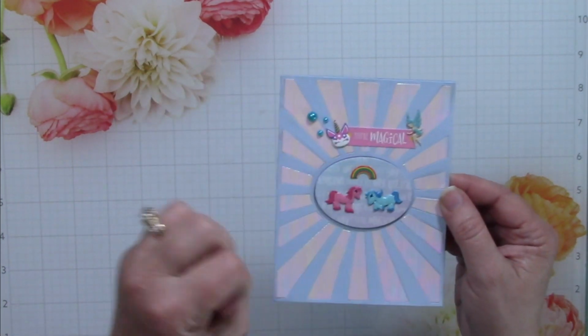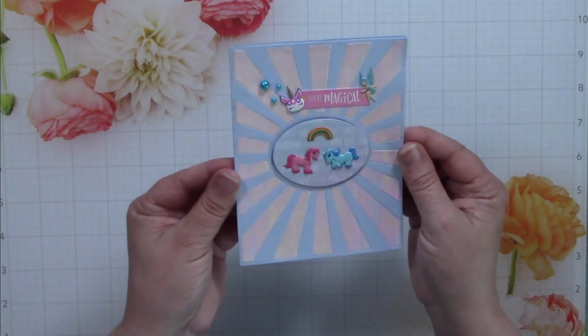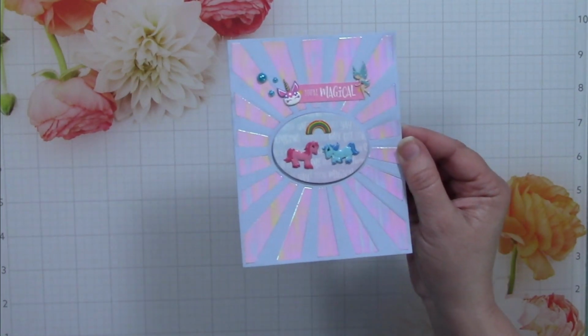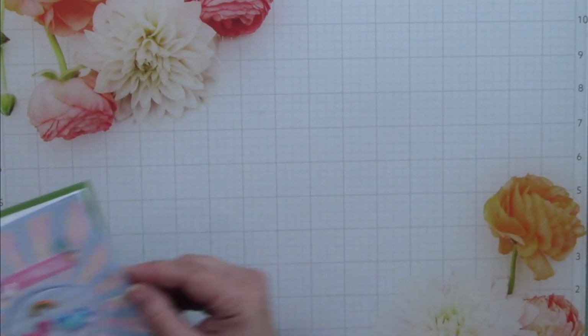And the sunburst die is also from Hero Arts. But I thought that turned out great. It was fun to do something really pastel and girly. I usually do not go that route, but obviously this week I was feeling a little pastel because I made 2 pastel cards. Again, not my norm, but it was fun.